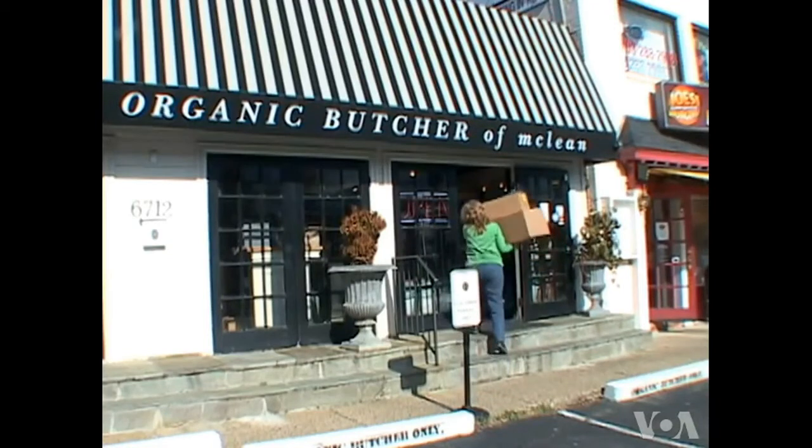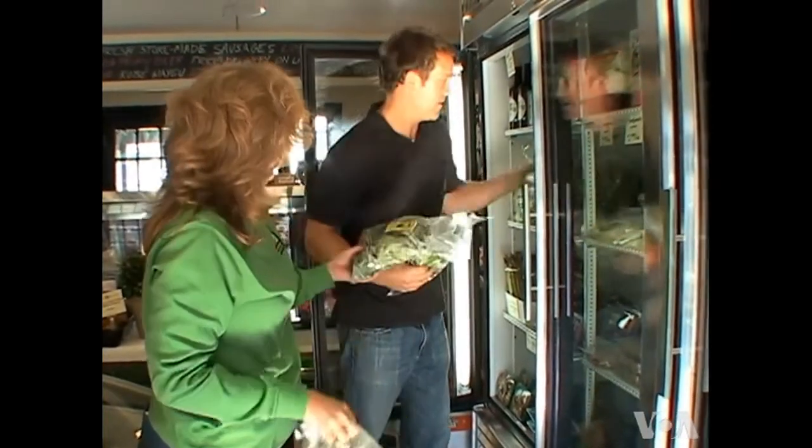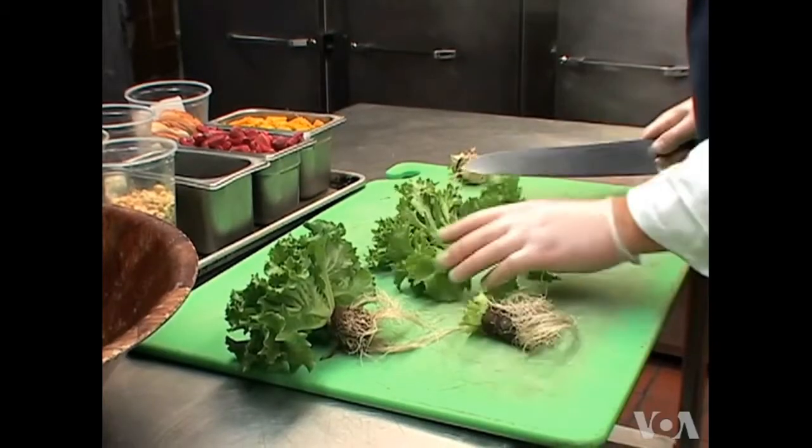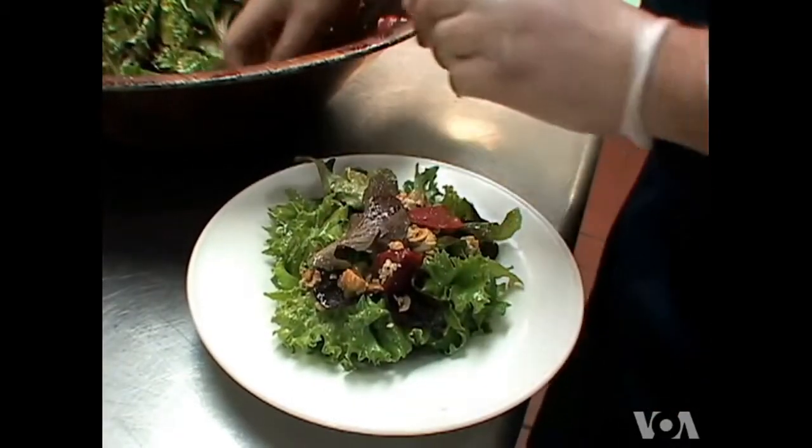So, besides farmers markets, Taylor can sell her fresh produce to specialty grocery stores. It's incredibly popular. We have a great following. And local restaurants. Chef Anthony Lombardo uses the hydroponic lettuces in his signature salads. They really like the salad a lot. We've had a lot of positive feedback about the salad.